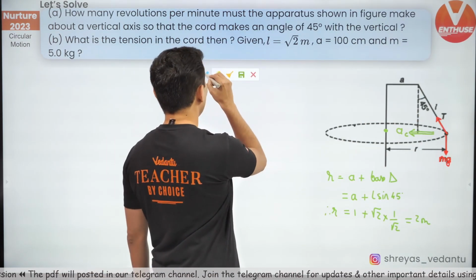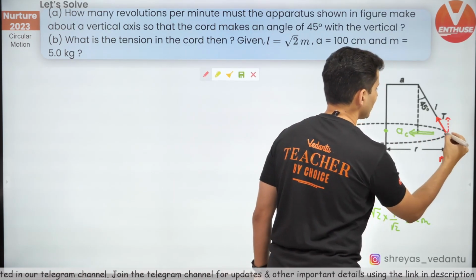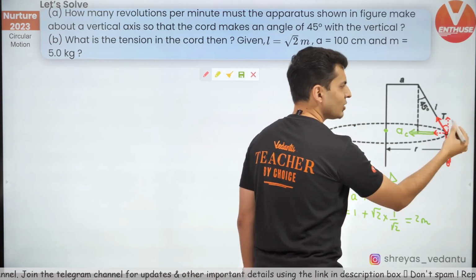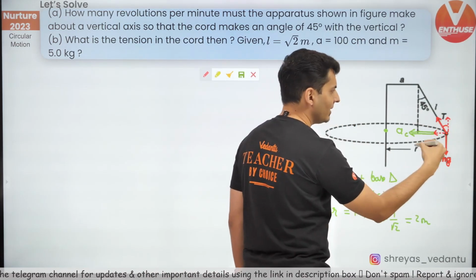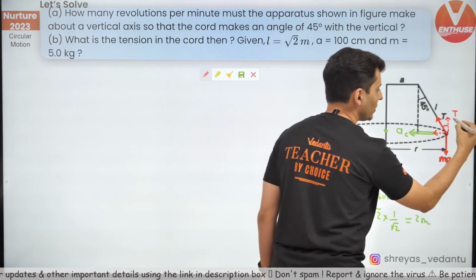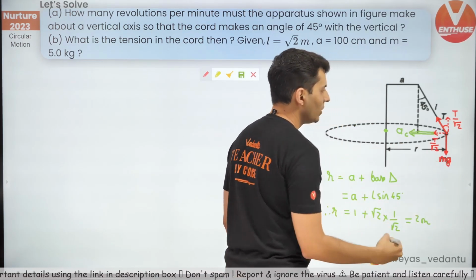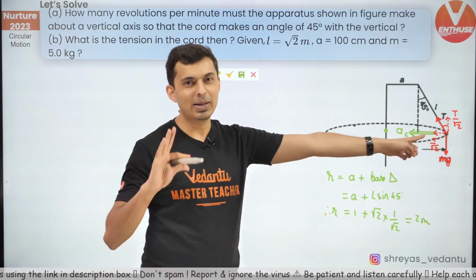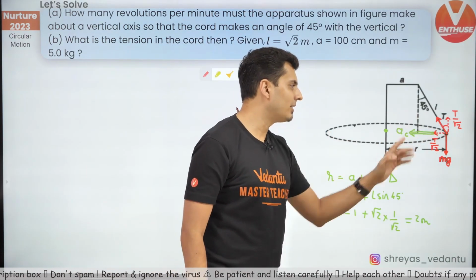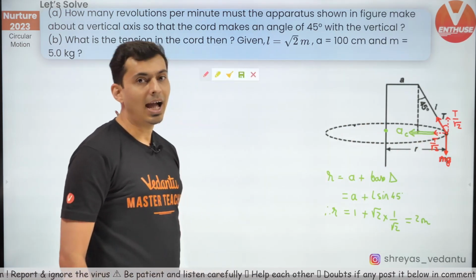So in fact, if I had to split the tension, I will split it into two components, one over here and one over here. This angle is 45. So obviously T cos 45, T sin 45. Cos and sine both are 1 by root 2. So T by root 2, and this is also going to be T divided by root 2. Both the components will be equal for sure, just because it is 45 degrees. So hence this T by root 2 will give the acceleration.